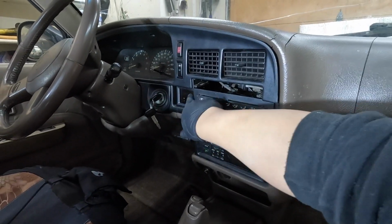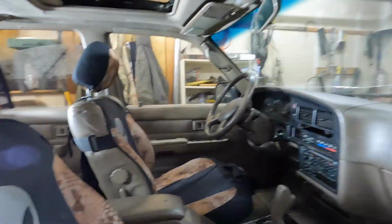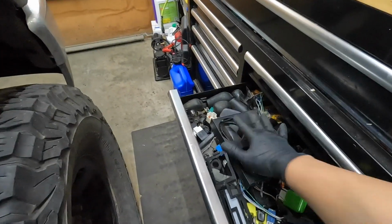I might keep the clock. The clock, we definitely want to keep the clock. This piece here is still nice. Might keep the sun visor. Might keep this, might keep that. Who knows? But I always keep these because I know with Toyota, they always break. They're always breaking. So there's these little parts you want to have for sure.